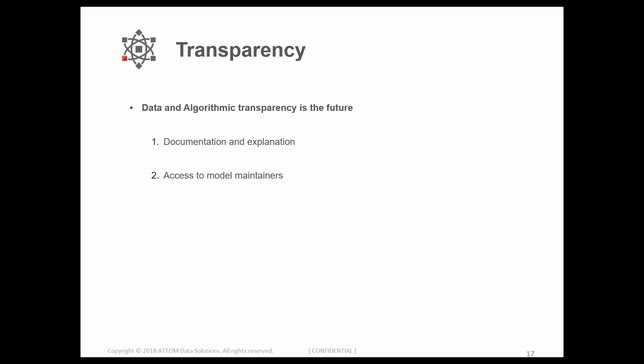So transparency. We at AVM Analytics firmly believe that data and algorithmic transparency is the way of the future. And it's not just good business practice, but it's also something that we see society, consumers, society at large, valuing and demanding as data and algorithms become a larger part of our daily life. Also at AVM Analytics, we have a number of decades of experience in what I would call contentious or litigious situations in which transparency is a requirement, not just something that we do. It's something that we have to do. So by nature, we think about things in a transparent manner.